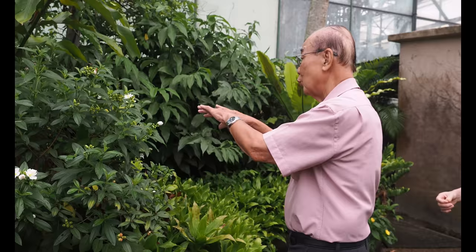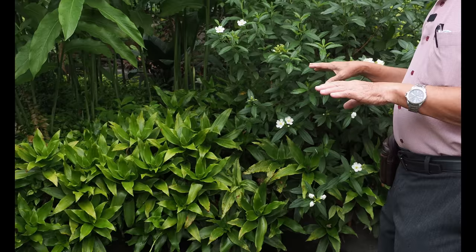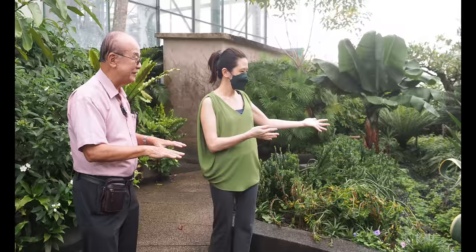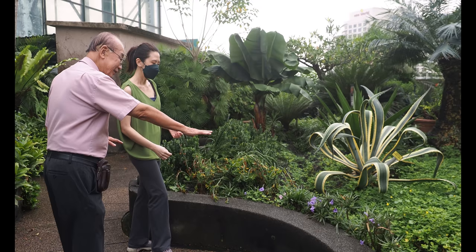So then you can clump them. But then you have to keep on trimming them, otherwise they will get out of shape. Here we don't have to trim, but we have to make sure that they have enough space. Otherwise, if there are too many things, you can't see the shape. And so the ground has to be kept very low, the ground cover.